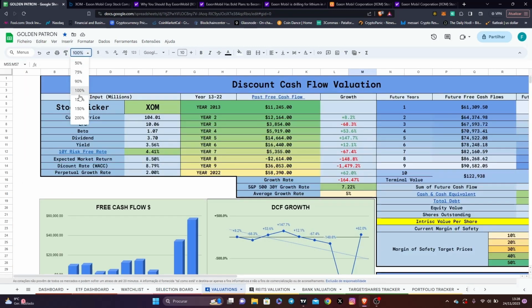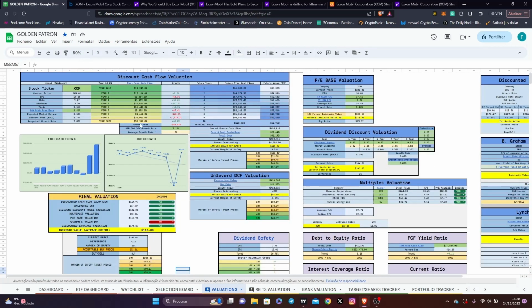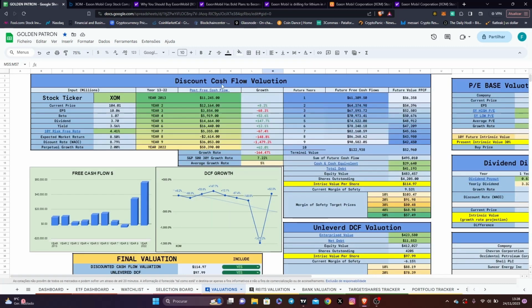Now we're going to move on to our valuation sheet. As you can see, we have all the valuations we have to do here. We're going to start off with a discounted cash flow valuation. We plugged in the stock ticker symbol XOM, and all of the data in blue automatically filled in. All we had to do was check if the 10-year risk-free rate was correct, and then plug in the past free cash flow of the company for the last 10 years. We have the links all the way here.